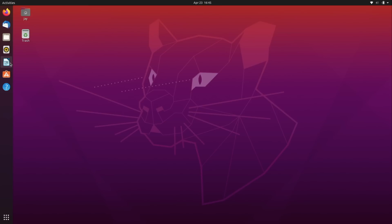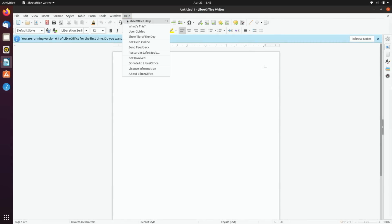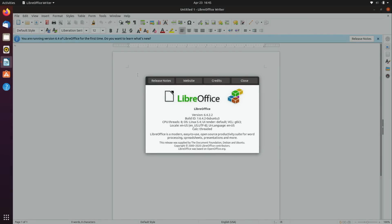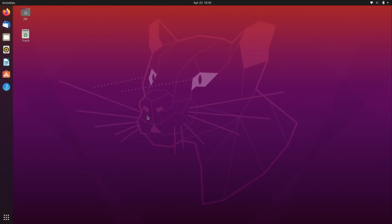LibreOffice, that's a great Office suite. I've written all 4 of my books with this, so I do like this quite a bit, and I'm glad to see that's the default still. 6.4 is the major version here as of the time I'm recording the video, just so you know. Of course, we have Help, and I've already gone over Ubuntu Software.